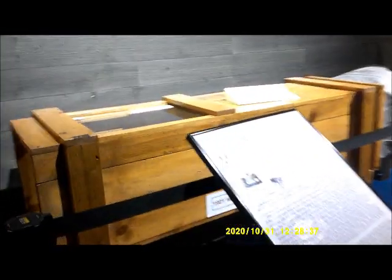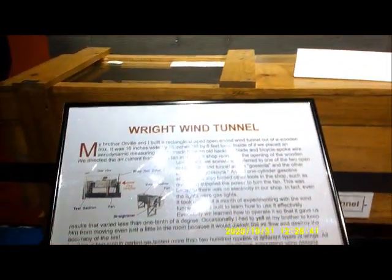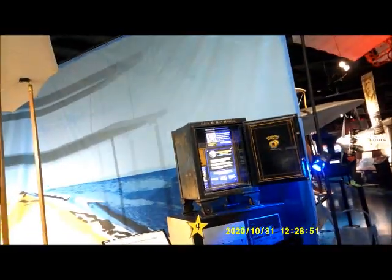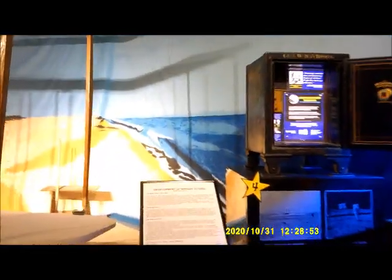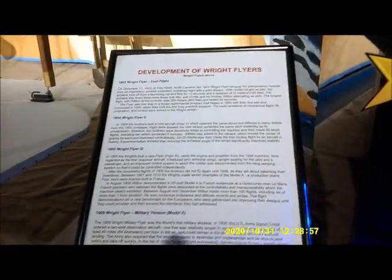Okay, evidently this exhibit is under construction. Here's a Wright wind tunnel. Okay. Development of the Wright Flyers. 1903, Wright Flyer, first flight.